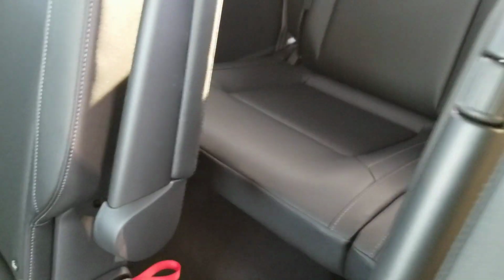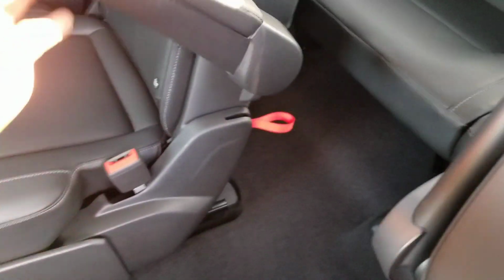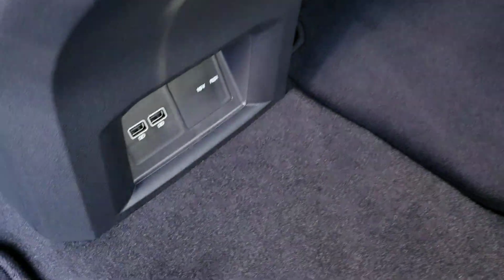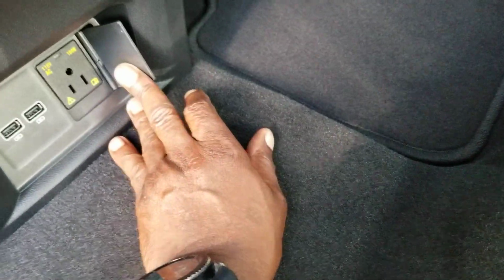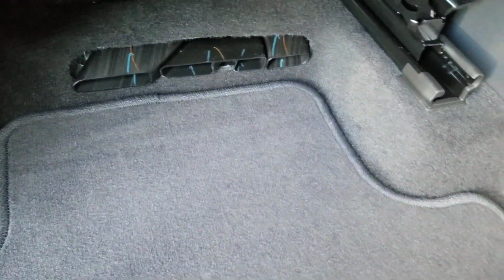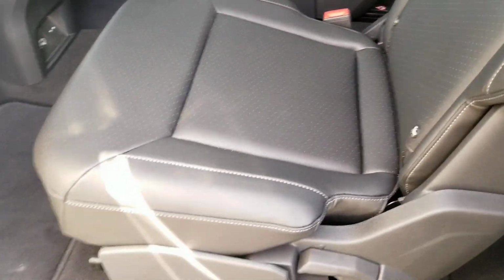These armrests do fold down. The little dial on the armrest there does adjust how the armrest locks in. There's a look at your climate control back here. Also, there's 2 USBs right here and a 115 volt 3-prong plug-in right there. Vents underneath the seat there, as you can see right there. Vents under the seat over there. There's a floor vent right there. And then your rear passengers also have a vent in the seat pillar.